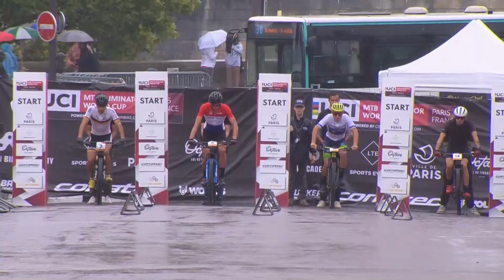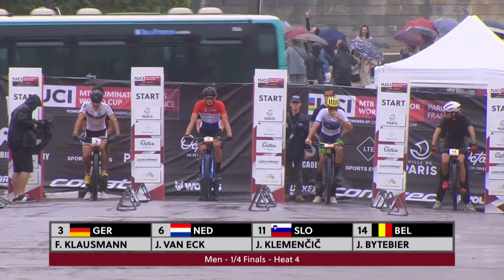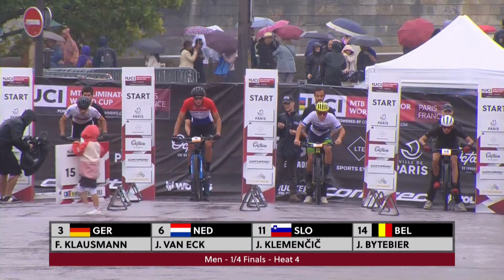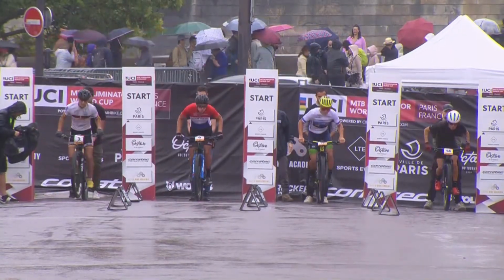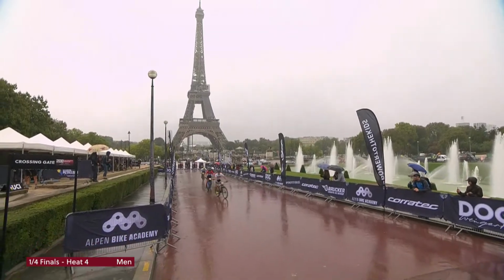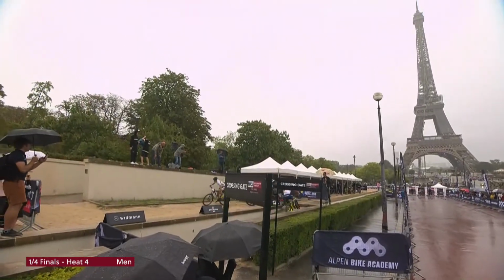So one more of our quarter-finals to go. This with Felix Laswin, Jerome Van Eyck. We've got Clemency and Bitterbeer in as well. The question will be, will Jerome Van Eyck be able to take this away from Klasman on the fast start? Van Eyck was a really fast starter. He has ridden very, very strongly. We've seen him win these events and challenge the world champion time and time again. He's currently in 2nd position at the moment.